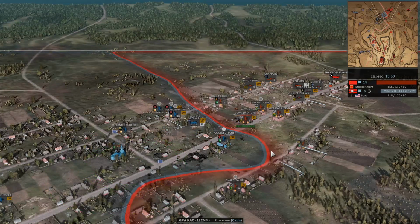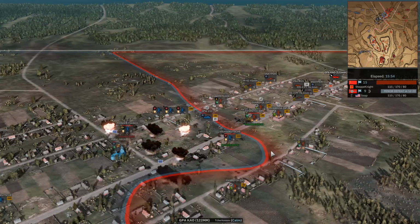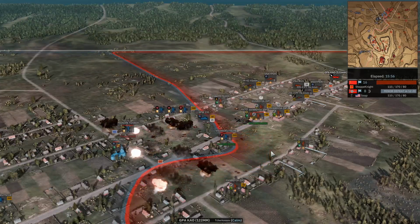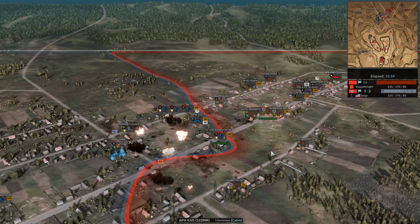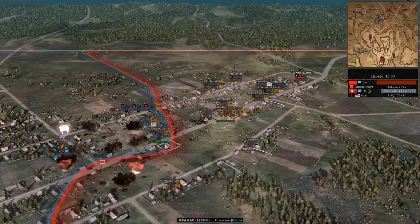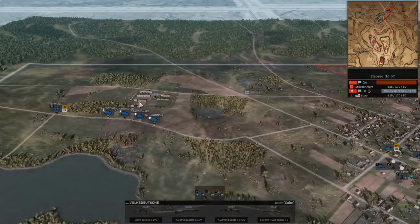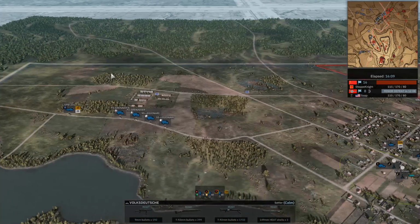But the Volksdeutsche, here we go. First rounds coming on in. So, like you said, the Volksdeutsche have survived, but one of the vehicles went down. The 222 just got hit. And while the Volksdeutsche 3 are moving up to the northern side, we're actually seeing an entire new column of Pigrens and Legionari being moved on in.